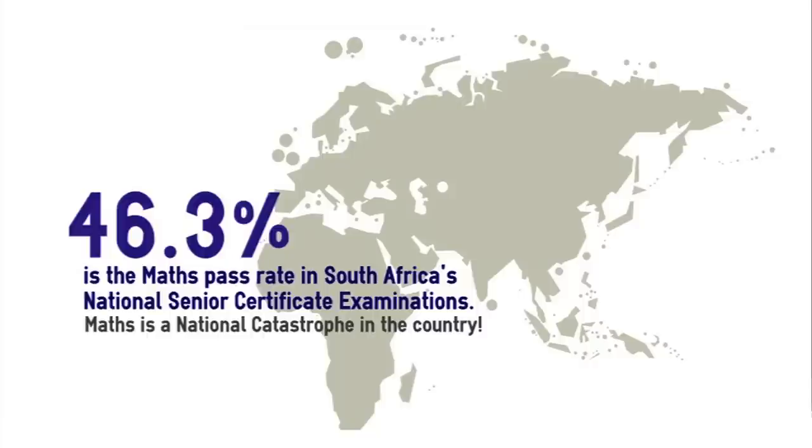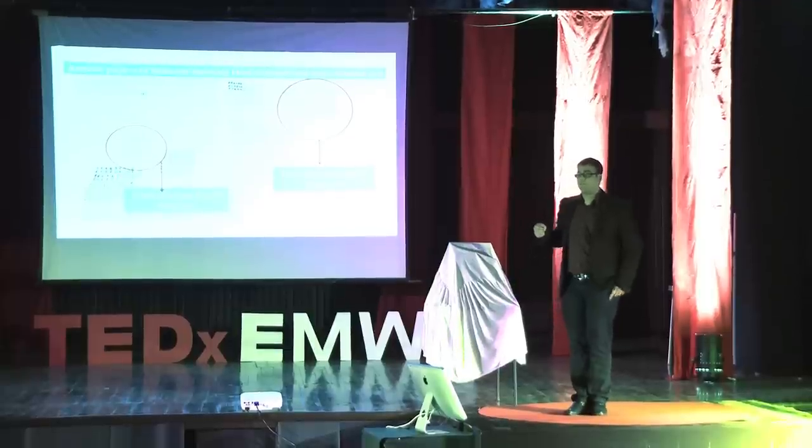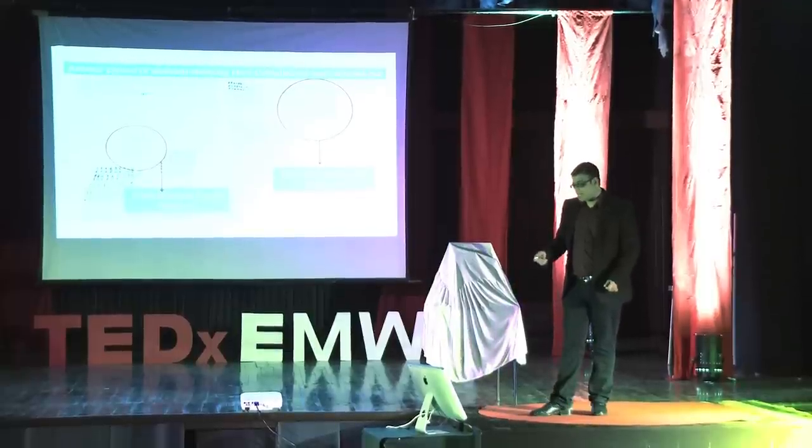46.3% of people in South Africa pass the matriculation examination. I was in South Africa implementing a program there. I asked somebody, how much is 6 times 6? This is the rationale he showed me. He drew 6 circles, again 6 circles. He completed 36 circles and gave me the wrong answer of 34. So that's what maths does.